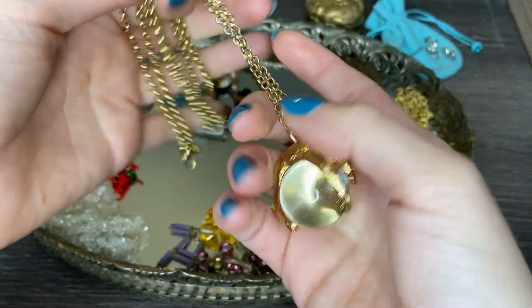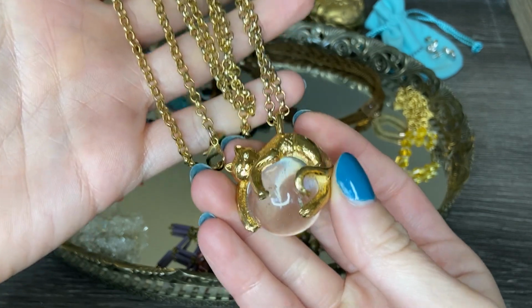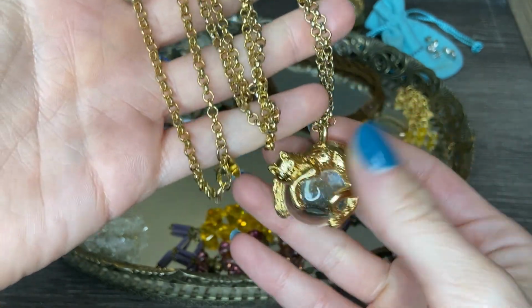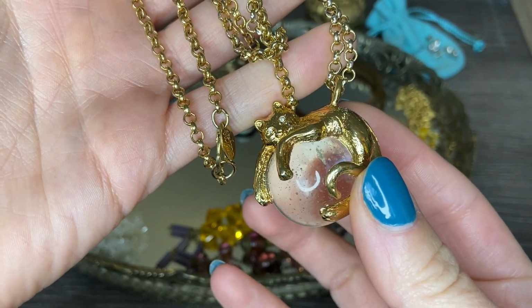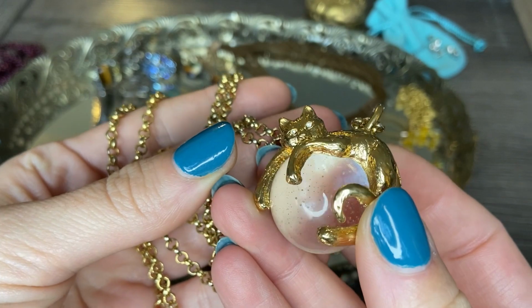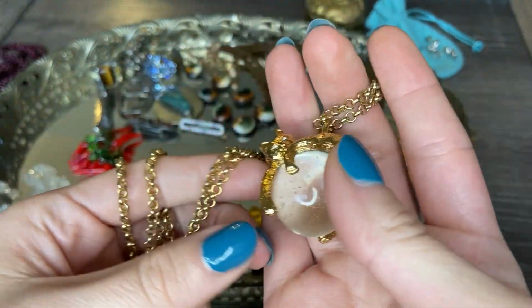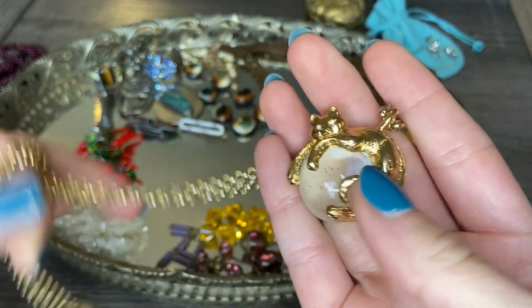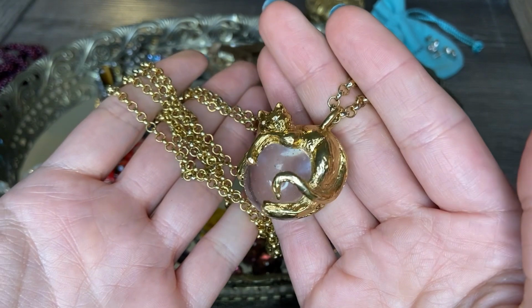I also found this one hanging with a selection of necklaces, and I've actually had this piece before. It's a gold tone cat with this really beautiful glass orb, and the little ball here does spin, and the cat has little rhinestone eyes. I've actually already sold this piece. I've had this one before and it sold really quickly. I listed this one as soon as I got it, and it sold the same day. So maybe I'm pricing them too low.